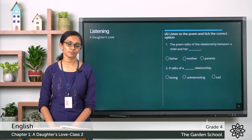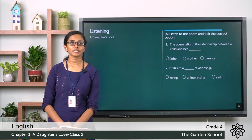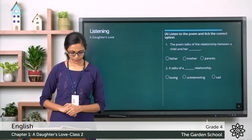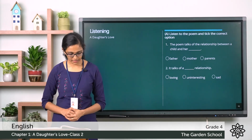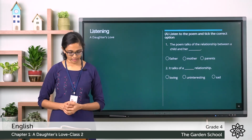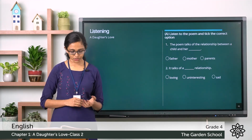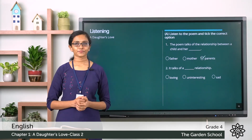So I hope you listen to the poem carefully. If you want to listen to it once again, you can log into the digital content, move to the listening section, and you can listen to the poem from there. Now in this exercise, the question is, listen to the poem and take the correct option. And the first question is, the poem talks of the relationship between a child and her. Is it father, mother or parents? Did you listen to the poem carefully? What was the answer? The poem talks of the relationship between a child and her parents.